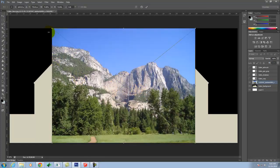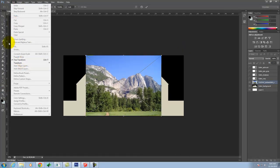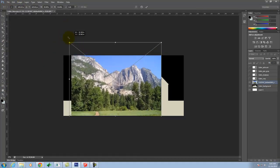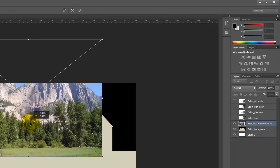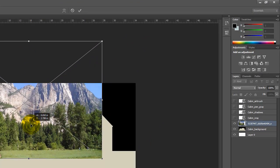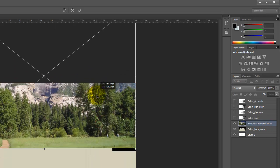Okay, and so the image comes in, right? I'm going to press Control minus to zoom out a little bit, and then I'm going to go to Edit and then Transform. All right, it's actually on Free Transform, which is fine. And I'm going to make this a little bit bigger. I'll hold down Shift while I'm doing it. And the ground can be somewhere probably right about there. But we'll see. All right, you go ahead and make this one a little bit bigger. We'll adjust the ground.